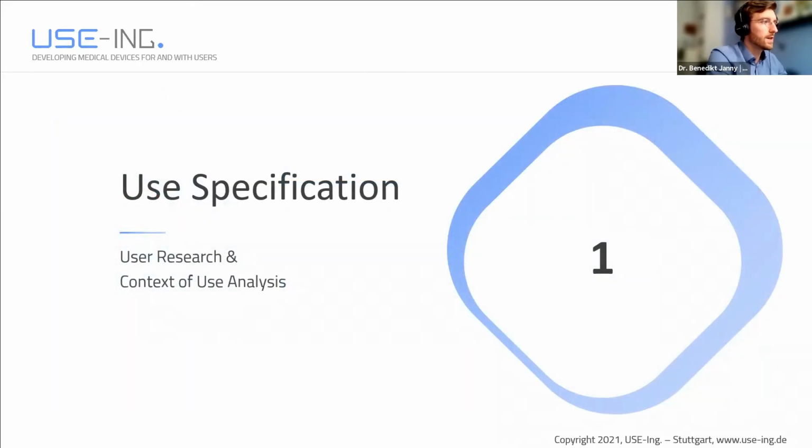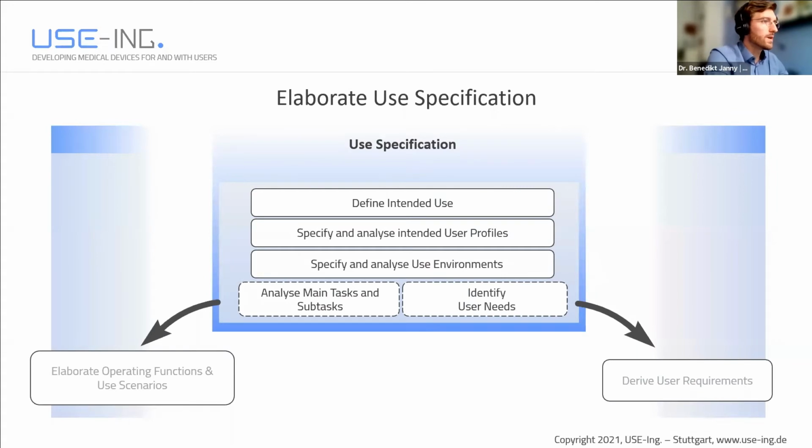First, into the use specification. So in this phase of the usability engineering process, it's crucial to run good user research and analyze your context of use. So to elaborate your use specification, you have to make sure that the intended use, of course, as a basis for every medical product is defined properly, and you have a good knowledge of the intended use, the medical indications, and so on. But the usability engineering is adding more to the intended use to become the use specification.